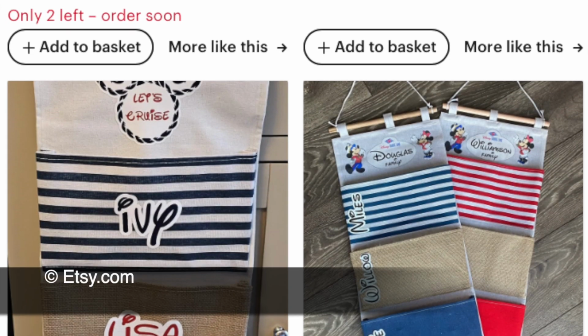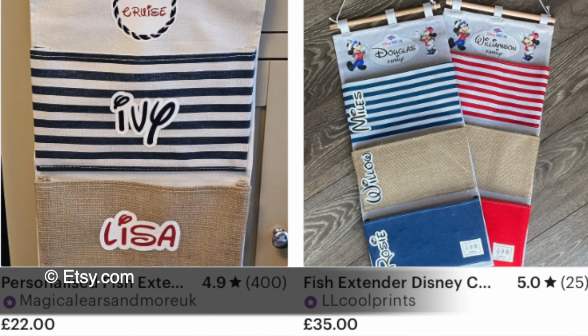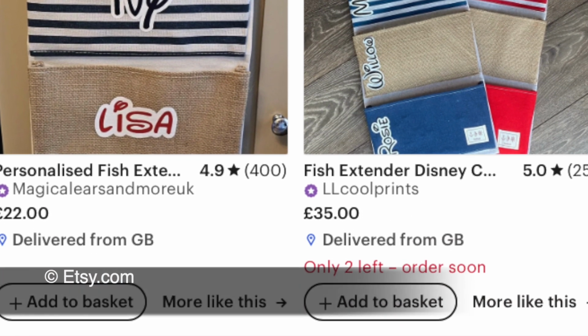Fish extenders, if you're not 100% sure, is where people hang things from what I would describe as their room number, and people share gifts and things like that. So that is one thing you can get involved in. Pixie dusting is just making special things happen, sharing gifts, sharing sweets, things like that.